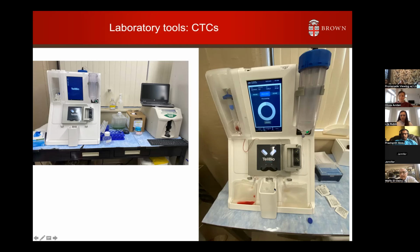We have this set up at the medical school, and it works by the principle of negative selection, so that the red cells and the white cells are selected for, and everything else goes in the middle and can be collected, and you can do things with it.